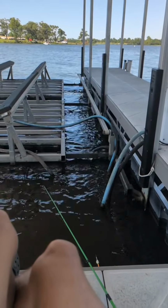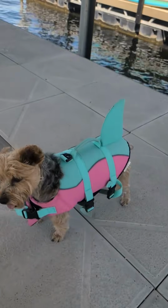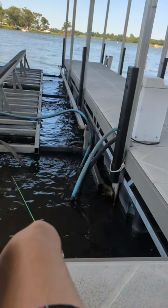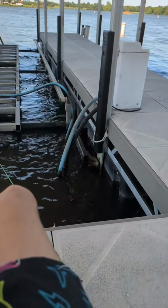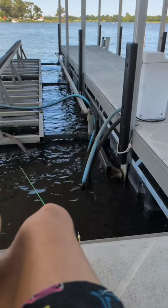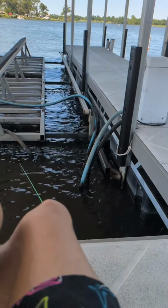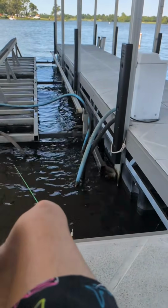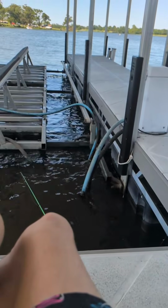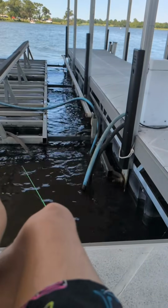I have my friend here, my friend Murphy. You want to say hi, Murph? Say hi, Murph. You say hi? Yeah. She's been out here with me all day. Murphy, come here. Okay, that's fine too. Anyway, she's been out here with me all day. Aw, Murphy, people like you.